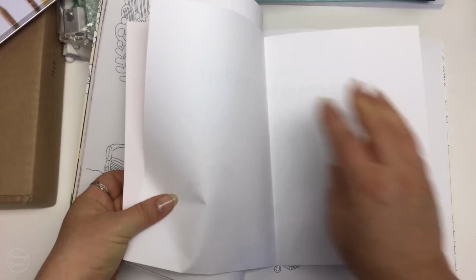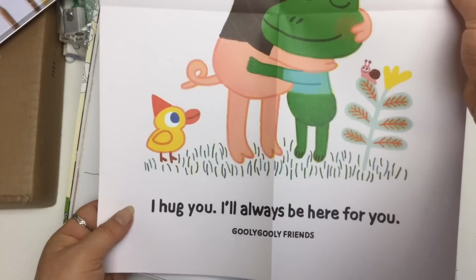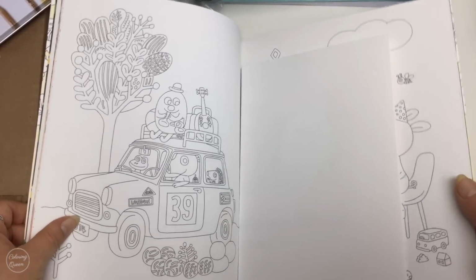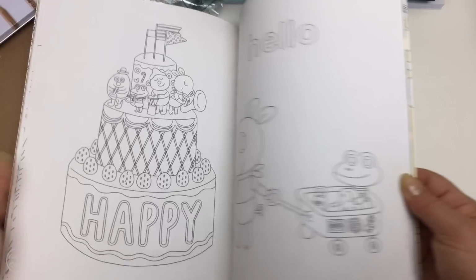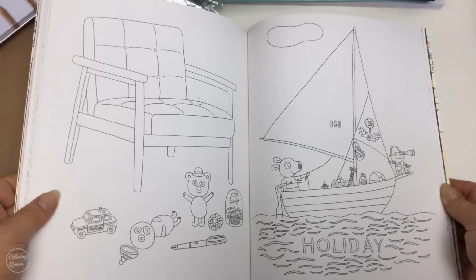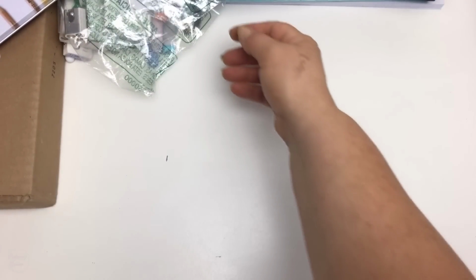Now, inside, there's also a little poster of I hug you, I'll always be here for you. Isn't that cute? Super cute. So, very simple little images, and suitable for kids as well, of course, but if you know fancy techniques, these books look amazing when coloured by, you know, blending and whatnot. But if you like just flat colouring too, they look just as adorable, and it is super cute. So, Gooly Friends.